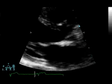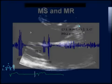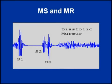This diastolic rumbling murmur is typical for mitral stenosis. Notice the increased S1 and loud opening snap that accompany this murmur.